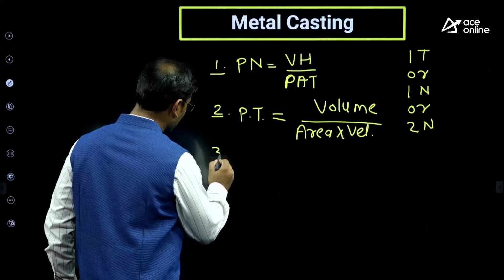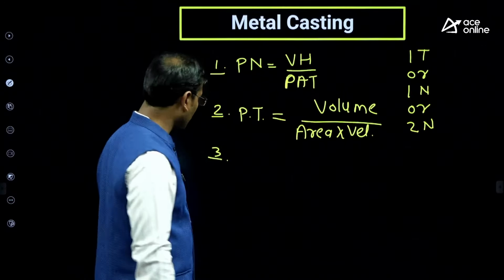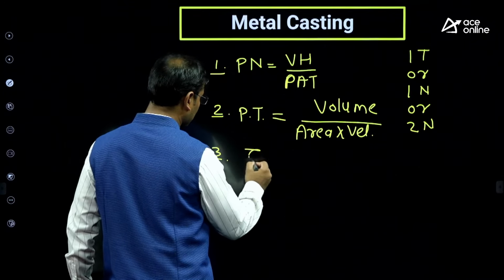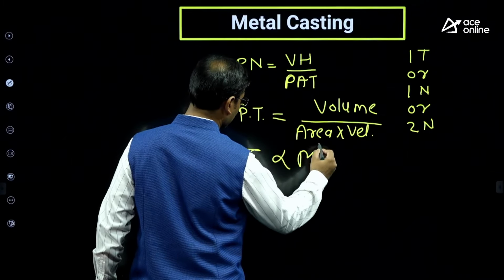Third is a very important formula for the solidification time. The solidification time we have to calculate, that is denoted by tau. We know that tau is directly proportional to M raised to n.